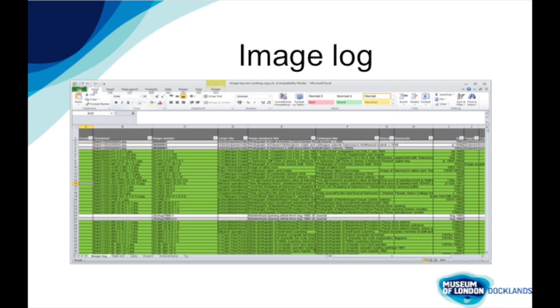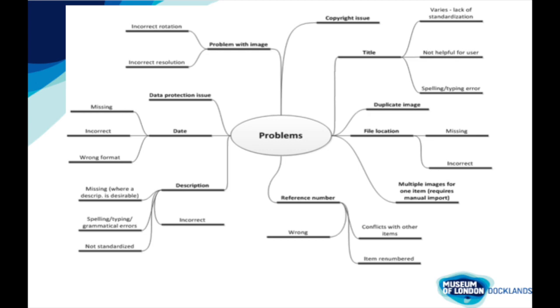Unfortunately, in 2013, when I first examined the image log in the hope of being able to import the images into our catalogue, I could see this would be quite challenging. We have many problems, some of which are on this slide. For example, the file locations for a large proportion of the images were missing, the titles varied greatly, and data was inconsistent, and key information such as dates were often missing. A particularly significant problem was when references didn't match up with the catalogue.